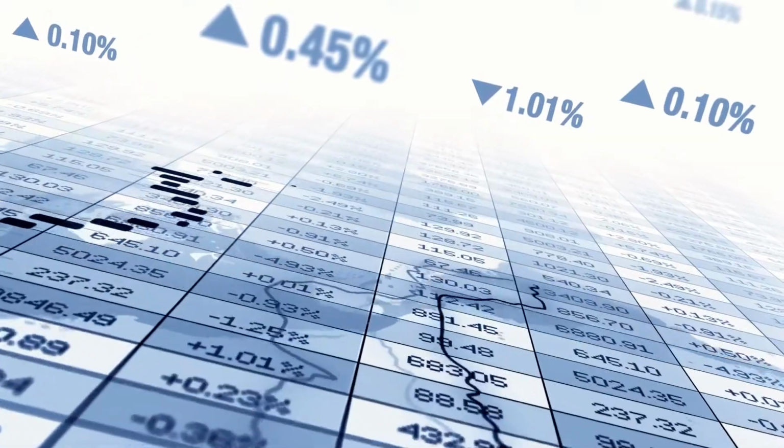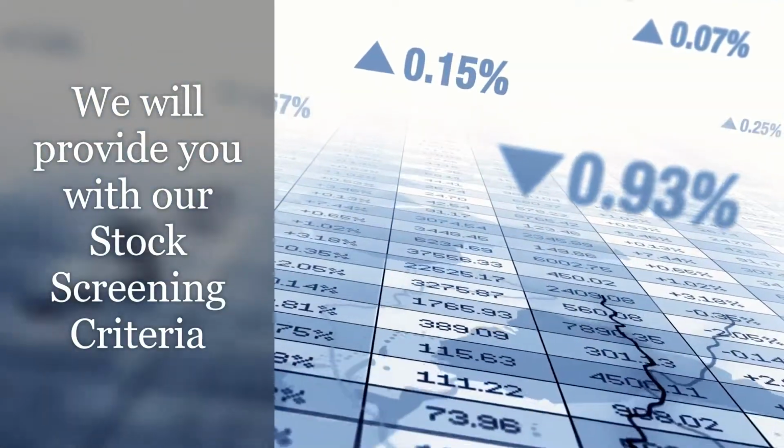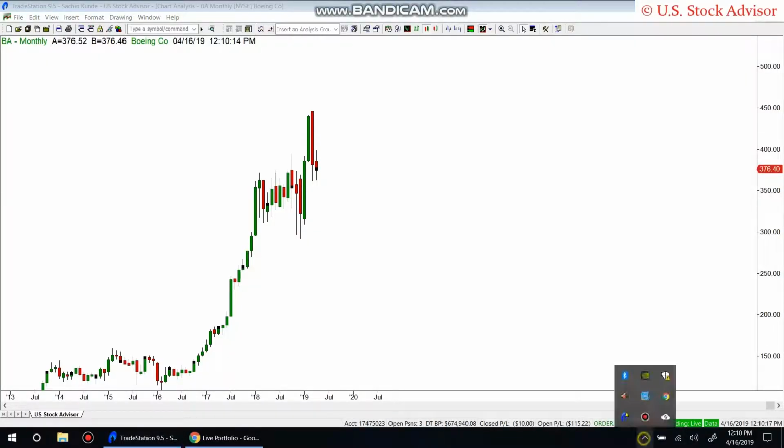The first step is to choose a stock to trade. Our stock screening criteria has identified the Boeing company as a buying opportunity for today's trading session. Let's look at the price chart of Boeing.